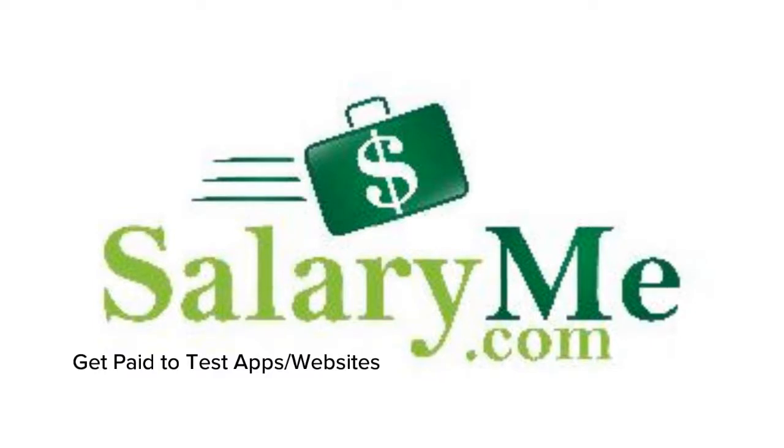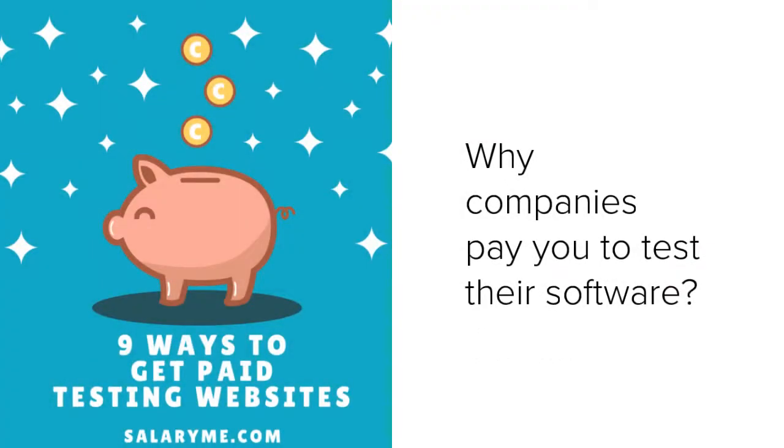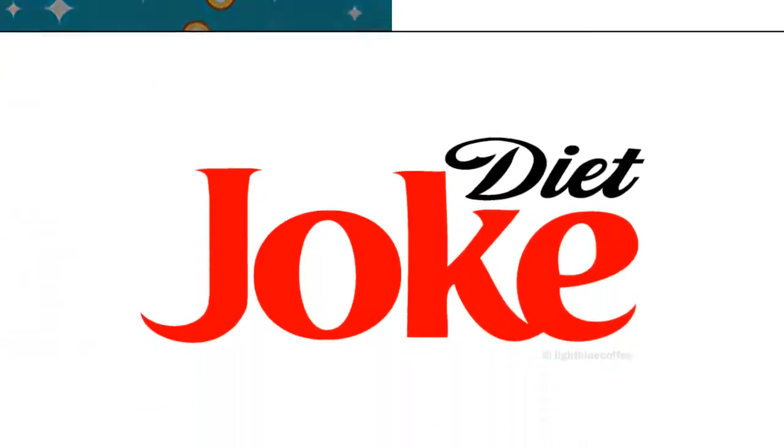Today we're going to look at ways that you can make money testing apps and websites. We're going to look at 9 ways to get paid testing websites in a moment. But first, I want you to understand why companies are paying you to test their software. Why are they willing to give you cold hard cash for free?